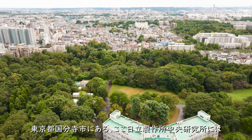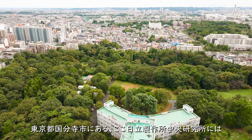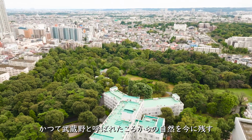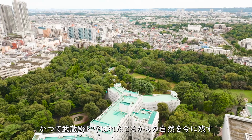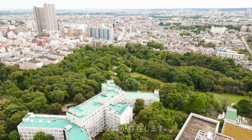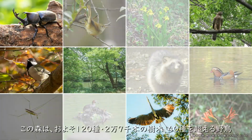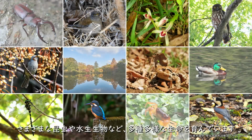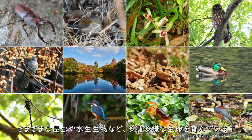The Central Research Laboratory of Hitachi Limited, located in Kokubunji, Tokyo, is home to a precious forest that preserves the natural environment that has been there since the days when the area was once called Musashino. This forest nurtures a wide variety of life, including 27,000 trees of about 120 species, more than 40 species of wild birds, and a variety of insects and aquatic organisms.